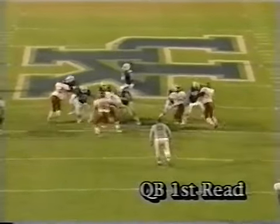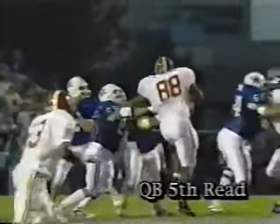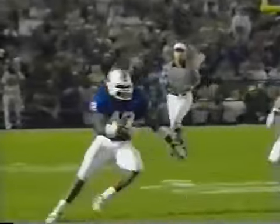Here's a quarterback who hits his first read. Here's an example of a fifth read. Goes through his reads, hits the fifth receiver.